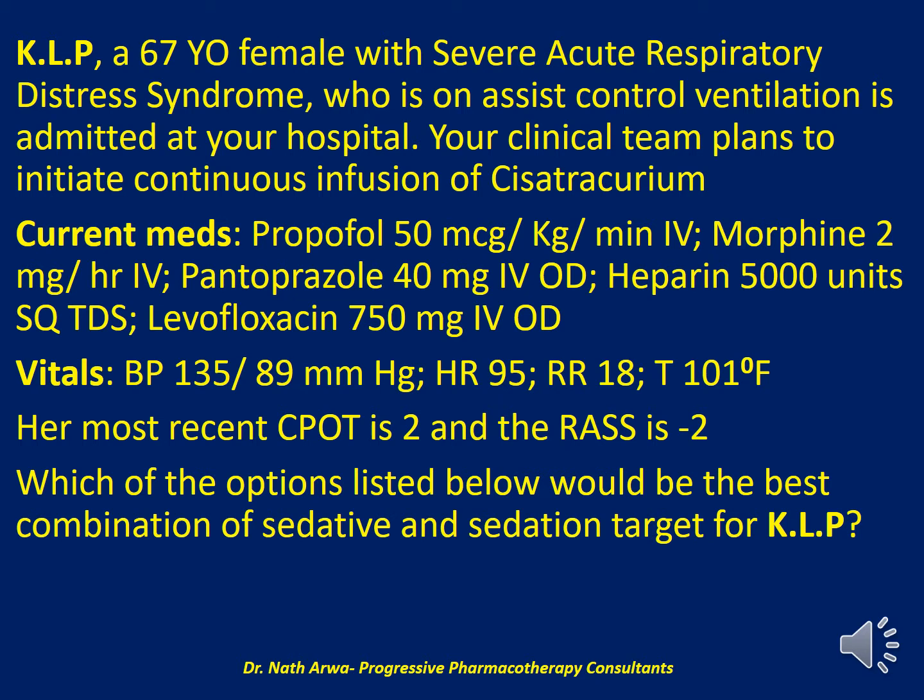Some of our vitals include a systolic blood pressure of 135, a diastolic blood pressure of 89 millimeters of mercury, a heart rate of 95, a respiratory rate of 18, and her body temperature is 101 degrees Fahrenheit. Her most recent CPOT is 2, and the RASS is -2. So my question to you is, which of the options listed below would be the best combination of sedative and sedation target for Mrs. KLP?